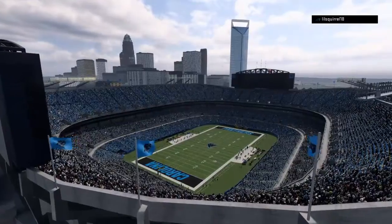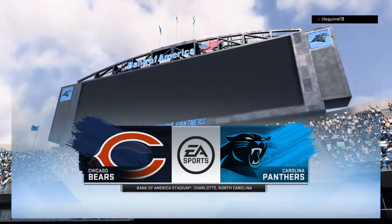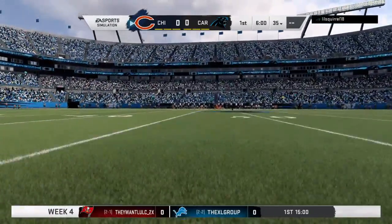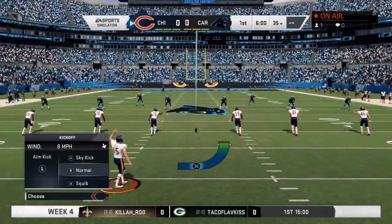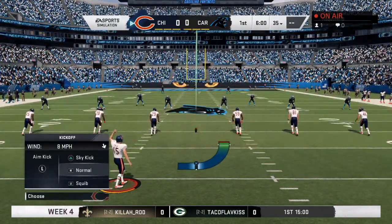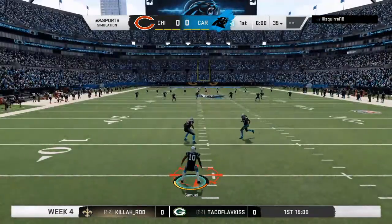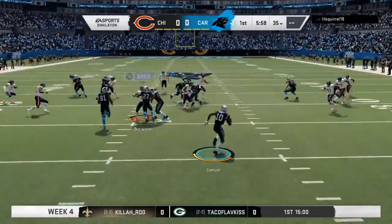Just a spectacular afternoon for football here in the Tar Heel state of North Carolina as EA Sports welcomes you inside Bank of America Stadium in Uptown Charlotte. The scene a few moments ago, here it is. It's unlike any other in sport as both teams made their way out of the tunnel. These folks are fired up as their guys are ready to do battle between the Chicago Bears and the Carolina Panthers.